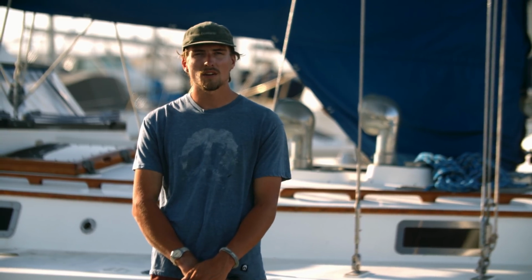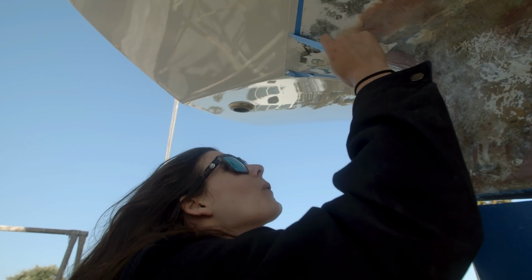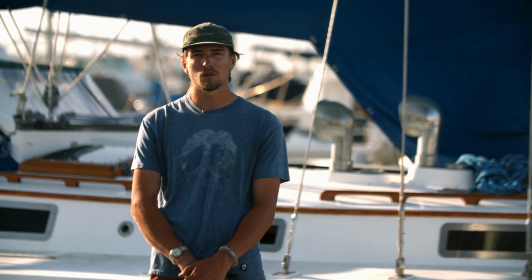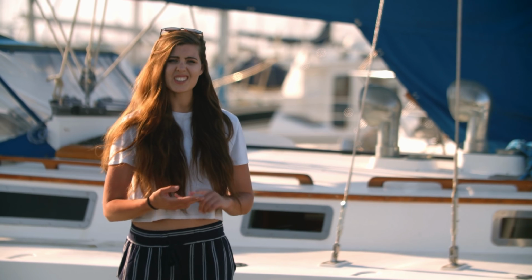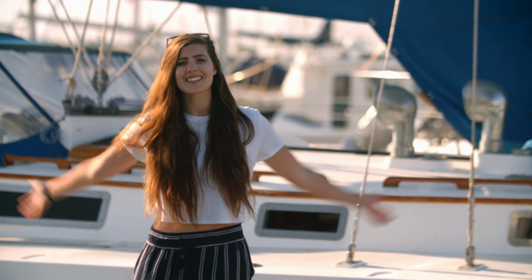We did an extensive osmosis treatment on our bottom, repainted the top sides and the bottom. We put a brand new shaft, a brand new propeller, and my personal favorite was redesigning our deck-to-hull joint. I could stand here all day and tell you stories about the boatyard, the good things, the bad things, and all the things in between, but I think I'd rather just show you. So let's go back in time.